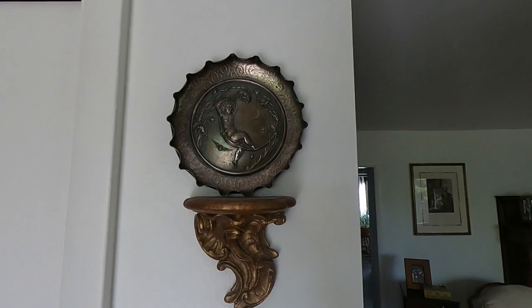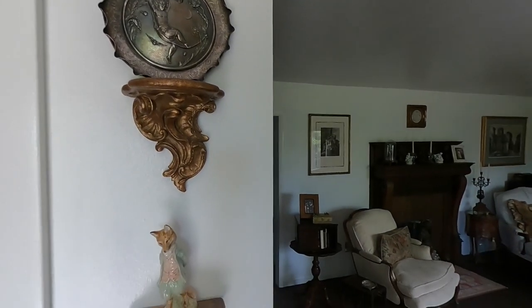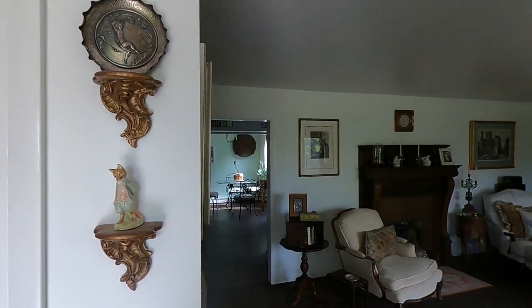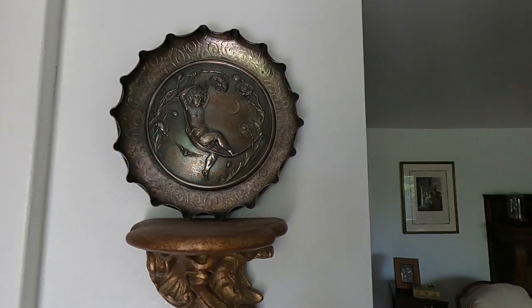Okay, this is what I think I am doing with the Victorian plate. This is right in my front entryway. I think that it looks cute here, and I can always move it around. I move things around all the time, but this is going to be its home for now.